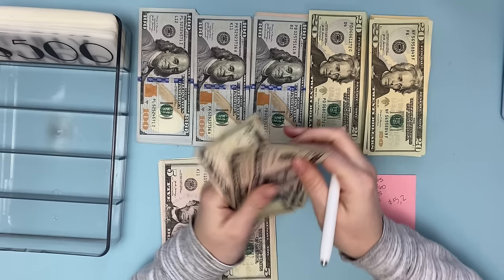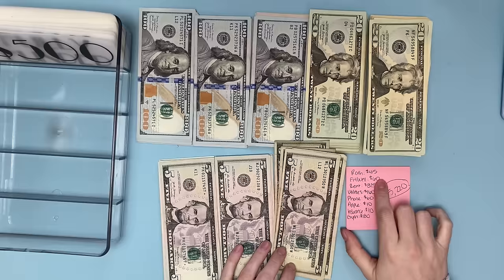And obviously some of that is for Roth IRA, some of it's for my credit card, and some of it is for next month's bills. But even so, that is a lot of money going to the bank.